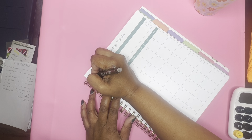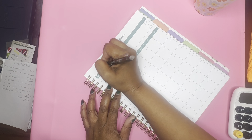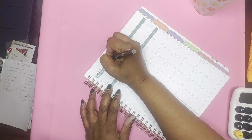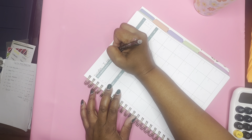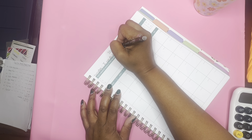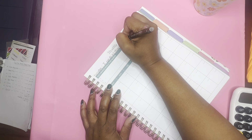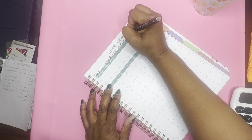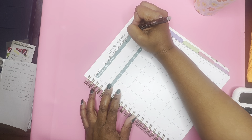So I'm going to start with a scripture at the top of this page. And the scripture that I chose for the month of January is that I can do all things through Christ who strengthens me. You'll see me pause in a little bit and erase something, and that is because I was thinking about, should it be who strengthens me or that strengthens me? And so I'll erase it and adjust it because I'm basically going off of memory. I didn't have the scripture up in front of me.